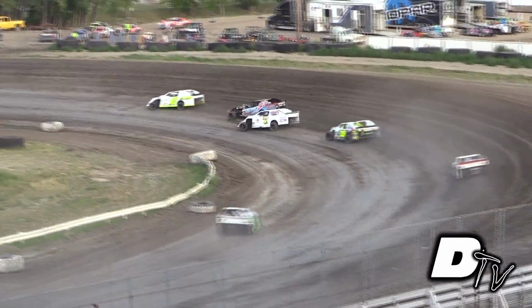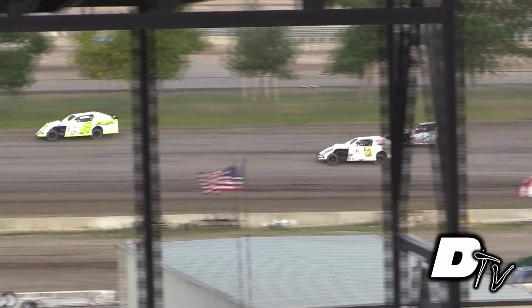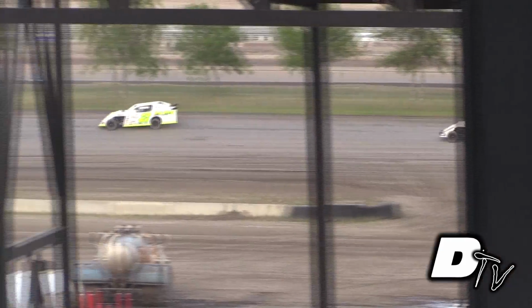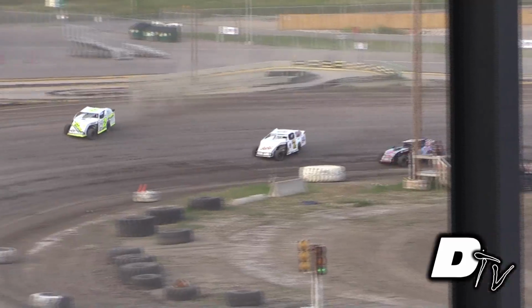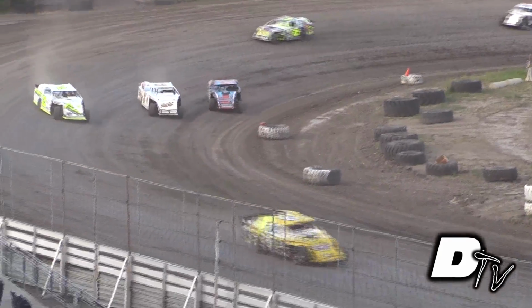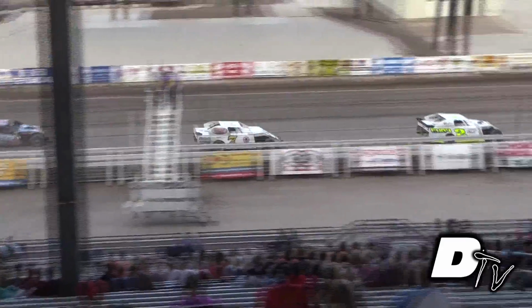Nice move by Conway to grab that second place spot, and now here comes Jeff Hooker down low on the inside in the 7. Jeff drives around Lutz to grab the 3rd place spot. And everyone now with their eyes on the leader, but Sondrel begins to pull away in the 12S. He's got some big dogs behind him.